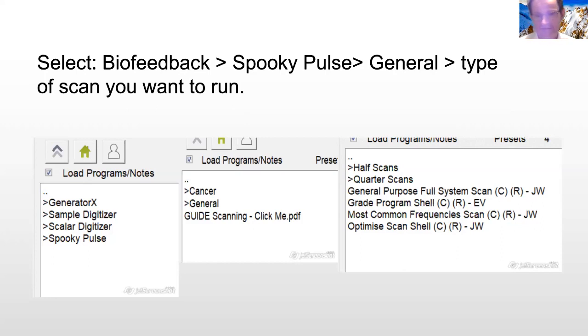But then you've also got general purpose and grade program. I've mentioned the grade before. I've mentioned the general or your personal scan before, and also optimized scan. And as you can see, it's got the word shell in it, which is present also with the title grade program shell. That's something which defines the settings for another frequency set you're going to put into the software.